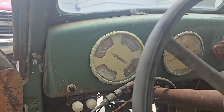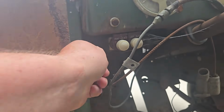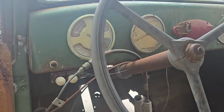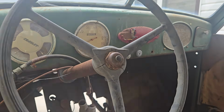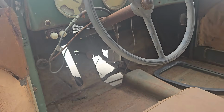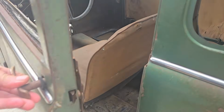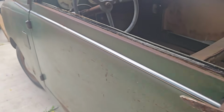There's another little look at the dash. I didn't really notice those. Fast, slow. Again, I've got to do a little more research. A lot of this is very new to me. I did a bit of homework on it. But very neat.